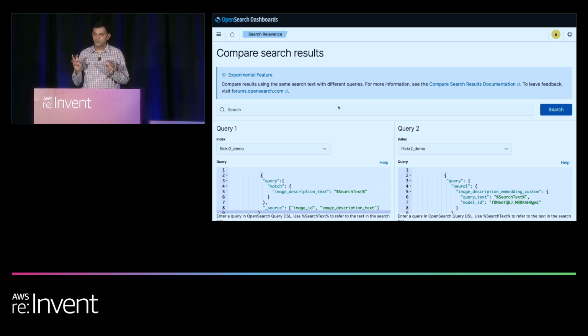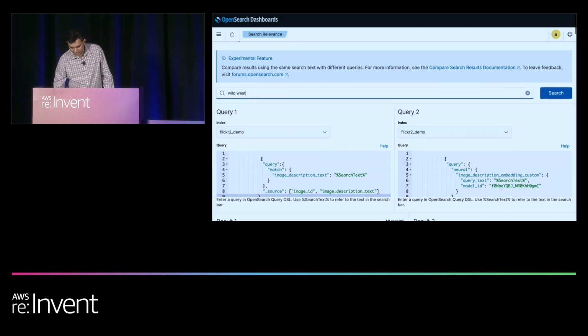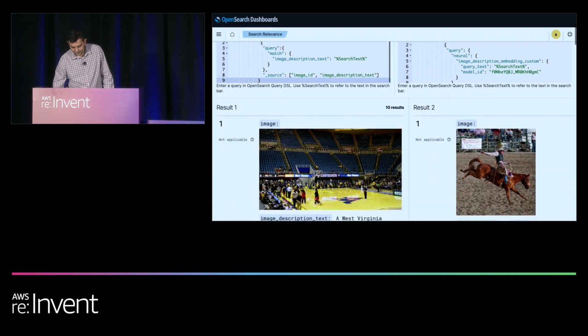So we'll search for whatever I type in, we'll search across image description for all these pictures, and let's see what results we get. The first query I'm going to try is Wild West. When we think of Wild West, we think of countryside, we think of horses, cowboys, rodeo. Let's see what these methods return. Let's look at the first result.